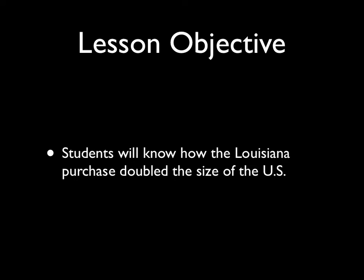It's probably one of the biggest real estate deals in our history, and probably one of the best ones in the whole world, considering how much we pay for it and how much it ends up being per acre.